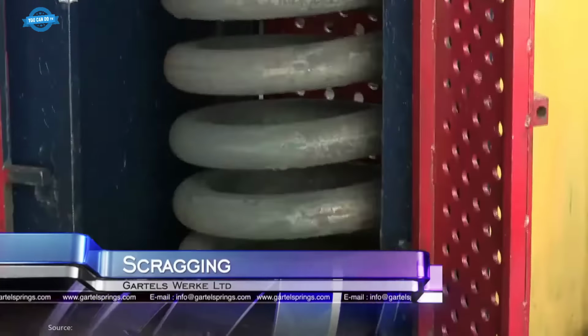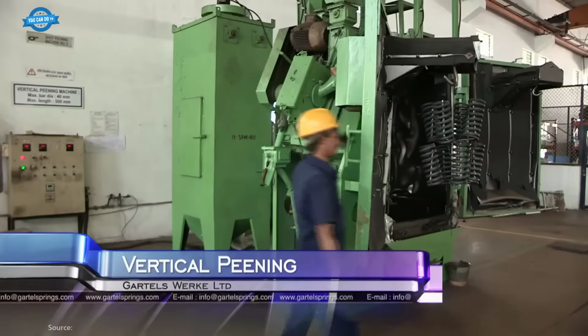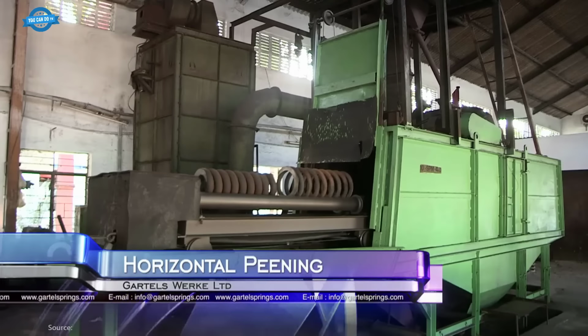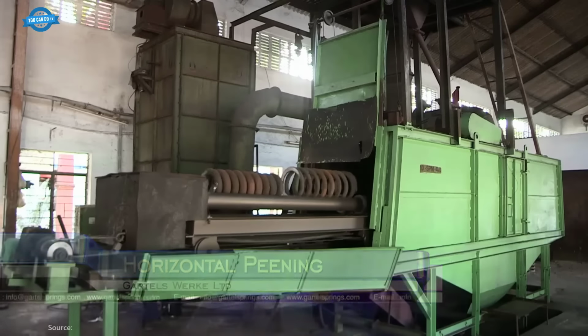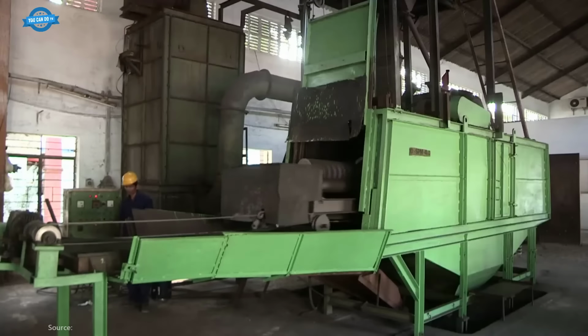Scragging involves compressing the springs to their solid height multiple times to ensure they retain their designed load capacity and eliminate any initial settling. Both vertical and horizontal peening processes are used to introduce compressive stress, improving fatigue life and resistance to failure under cyclic loading.